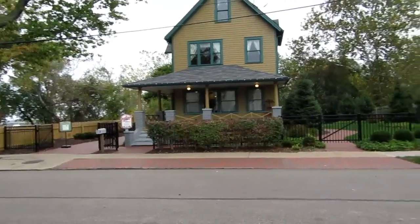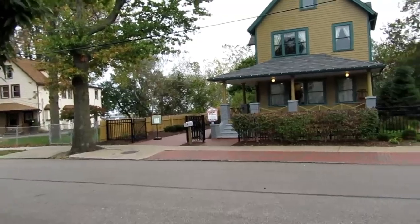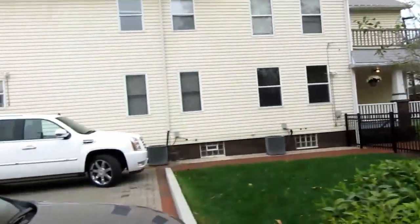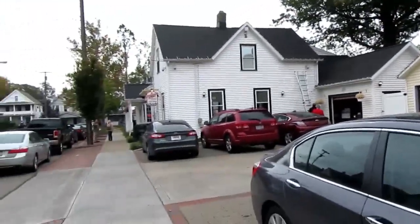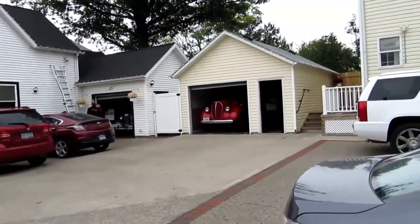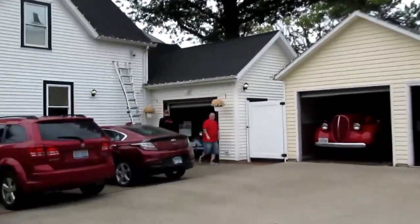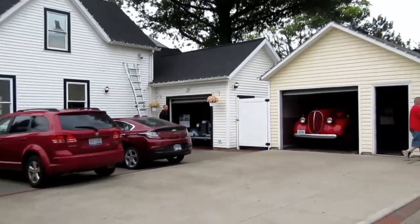Obviously it doesn't look quite the way it did in the movie because the buildings on either side have been torn down and they've got it landscaped differently. And across the street from it is the museum, which I'll be going to here. I'm sorry, it's maybe not that building, maybe it's this one over here. And they've got the fire engine in there. And a car, which I presume is like the one the old man had. We're gonna find out more when I take the tour.